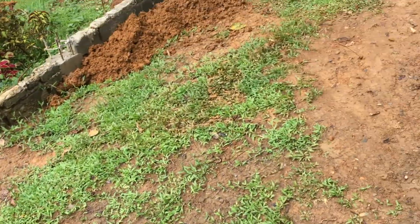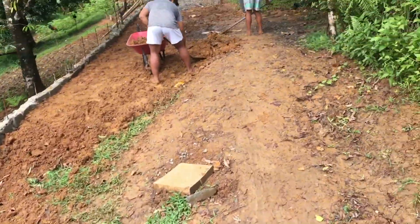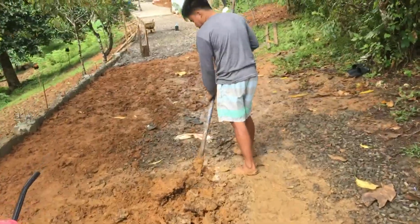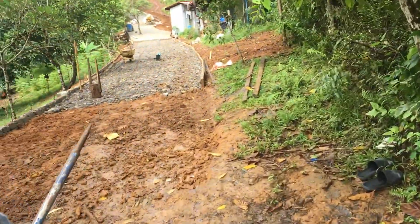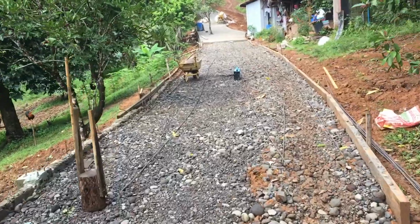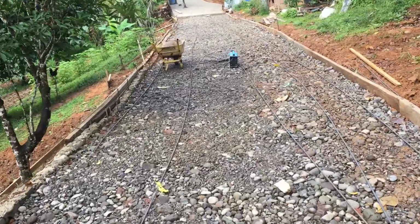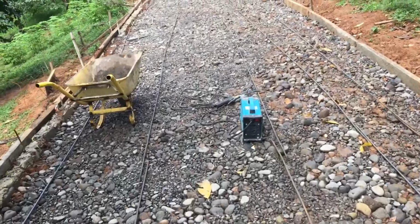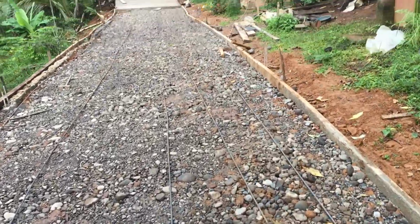This is going to be the road here. They're filling this in, and today they're preparing everything for pouring concrete tomorrow. I'll show you. We've got some sub-base material down. Right now they're welding some of the rebar together for the slab, and I'll show you.